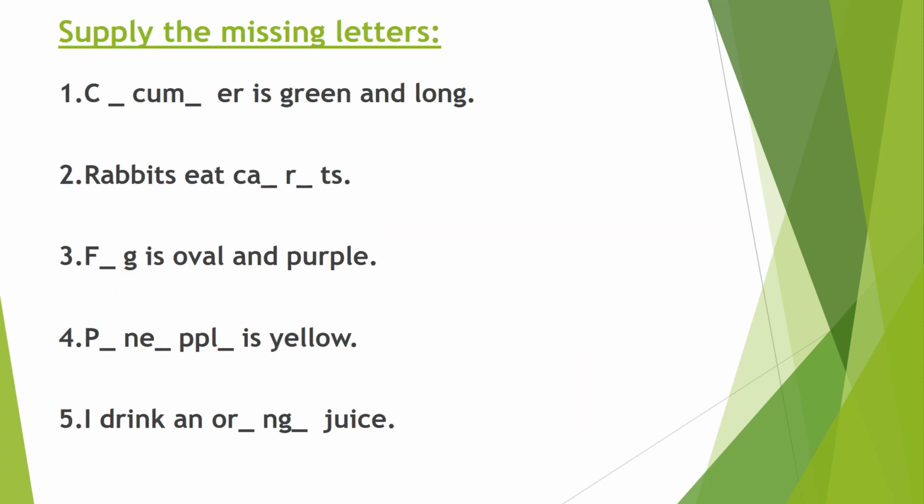Here also we have to supply the missing letters. So is green and long. It's called cucumber. Cucumber is green and long. What about number 2? Rabbits eat. Yes, excellent. Rabbits eat carrots.